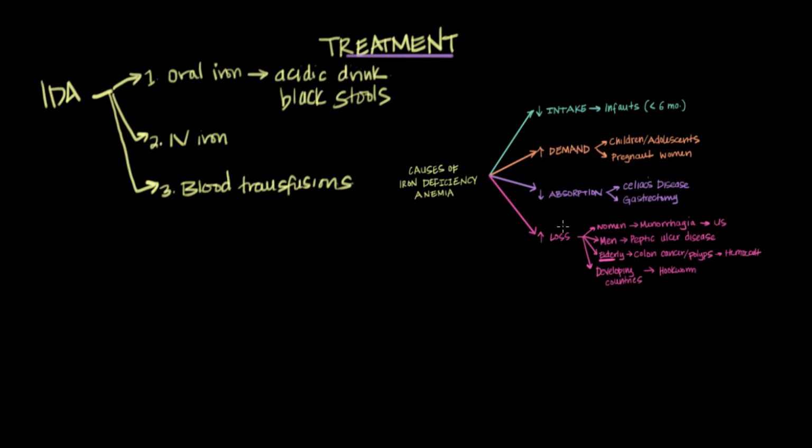And you can imagine that by giving a patient iron, you could, in a lot of instances, treat their iron deficiency. For example, if the patient is suffering from decreased intake, well, giving them iron would certainly solve that problem. Or if they have an increased demand, such as a pregnant lady or somebody growing at a rapid rate, giving someone an iron supplement in those conditions could treat the iron deficiency anemia for good.